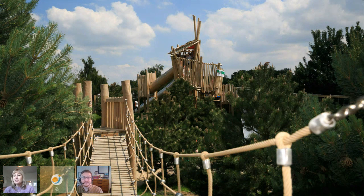We also do have a number of large-scale, what I would describe as wilder play projects in our portfolio, such as the image seen here from Harwood's Inclusive Play at Watford. Working in collaboration on these kinds of projects really does help us to learn how we can create more natural and sustainable play spaces for the future.